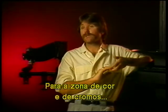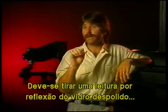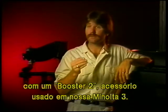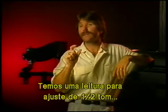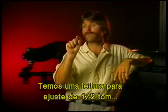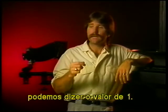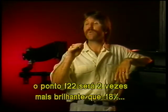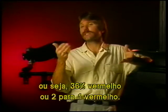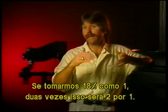Color zoning, chroma zones, is going to utilize the color control here. If I take a reflective reading off of the ground glass with a Booster 2 from Minolta, an attachment which goes to our Minolta 3, it gives you a reading to set your camera at to make that a middle tone value. In other words, 18% red in this case, or we'll say the value of 1. If the reading comes off at something like F22, but we set our camera at F16, well, F22 is going to be twice as bright as 18%. We're going to say a 36% red or a 2:1 red. If we consider 18% as 1, then we consider twice that a 2:1.